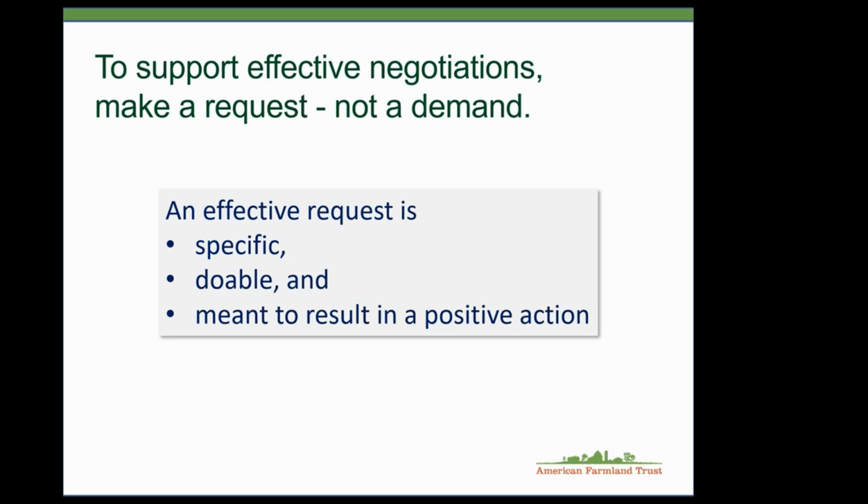This is not to say that demands are never appropriate, and you may make them sometimes. For our purposes here, we want to work on shifting demanding statements into requests so the receiver is more likely to be open to what you're saying. A listener will be more willing to hear what you have to say if they don't feel like they need to protect or defend themselves.